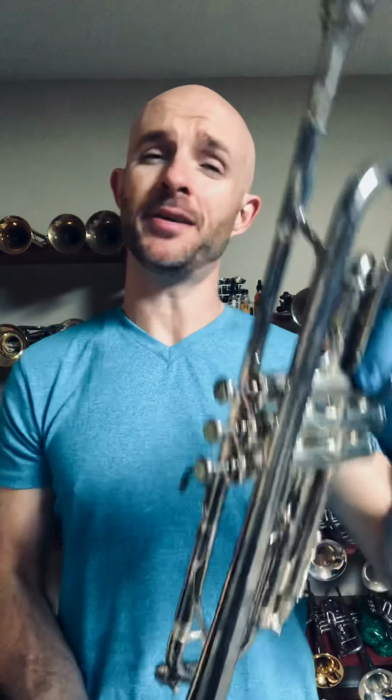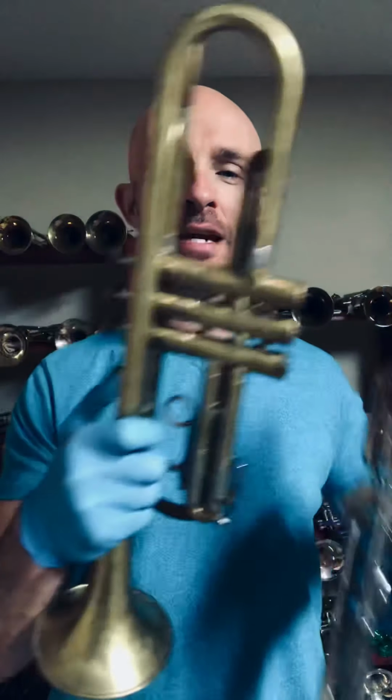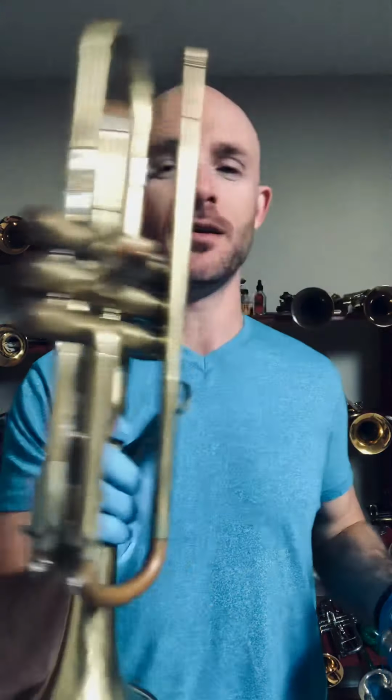I'm going to change it up today too. I've been comparing all these instruments typically to my daily Martin Committee, but instead we're going to have some Los Angeles contenders. With me I have a much heavier Los Angeles pinky ringed Olds Ambassador. This is my daily horn.